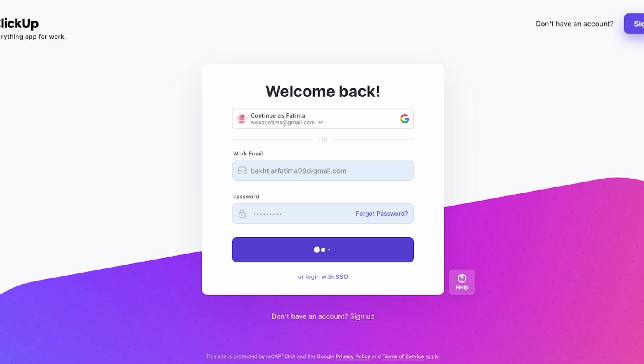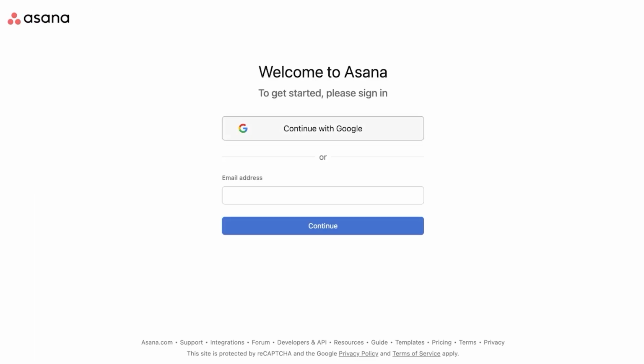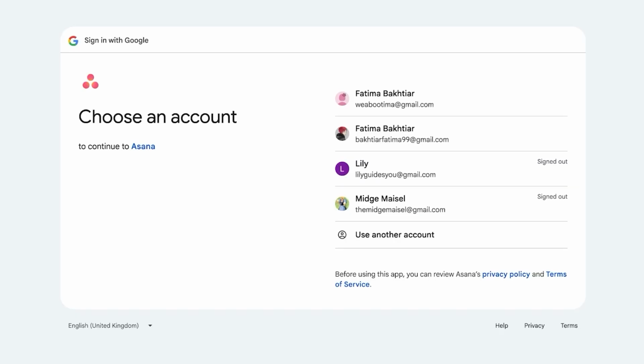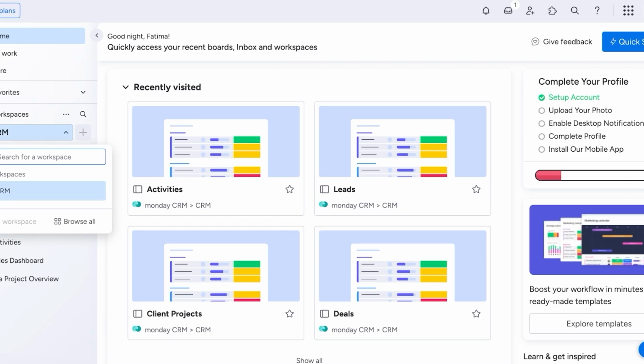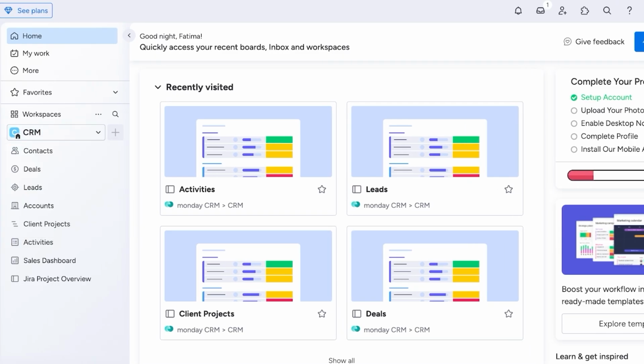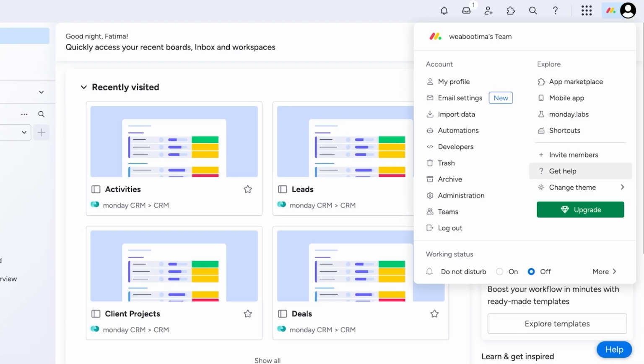The interface, even if you find it cluttered, you're still going to make it through it because it is so intuitively built. These are platforms designed for the user. These are not designed for the platform itself. So these workspaces are going to be very easy to navigate. They're not going to be hard to mess up on.